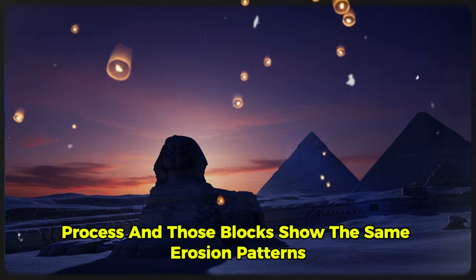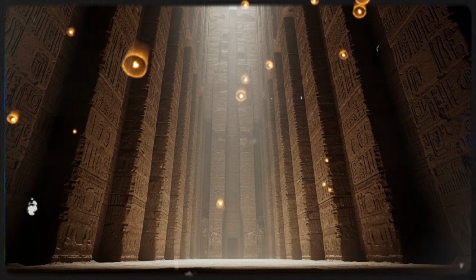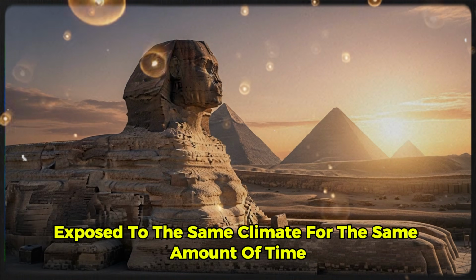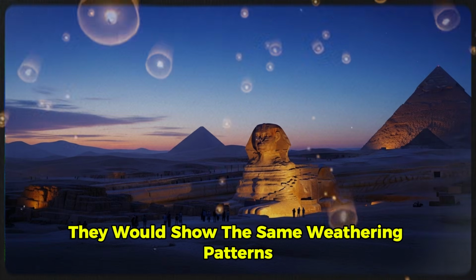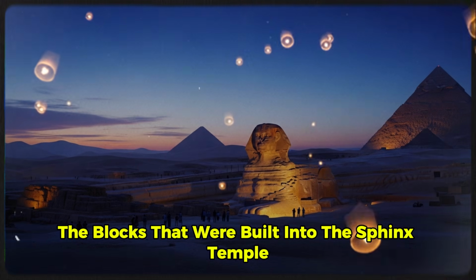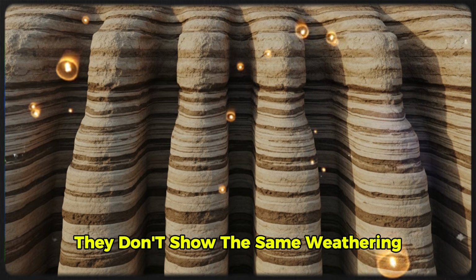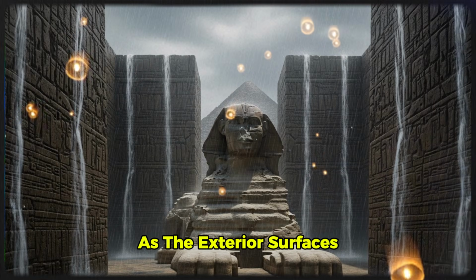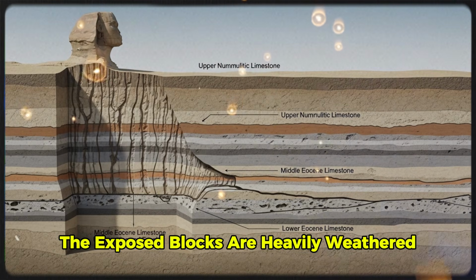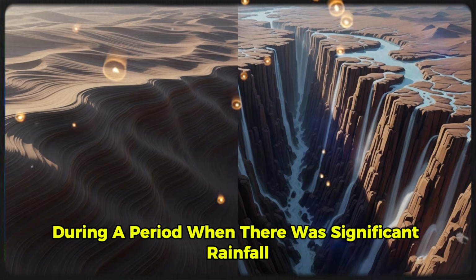And those blocks show the same erosion patterns, the same water weathering, the same vertical channels, which makes sense, right? If they were part of the same structure, exposed to the same climate for the same amount of time, they would show the same weathering patterns. But here's what's crucial. The blocks that were built into the Sphinx temple to construct walls and chambers, those interior blocks, they don't show the same weathering as the exterior surfaces. The protected blocks are less weathered. The exposed blocks are heavily weathered. That's exactly what you'd expect if this all happened during a period when there was significant rainfall.